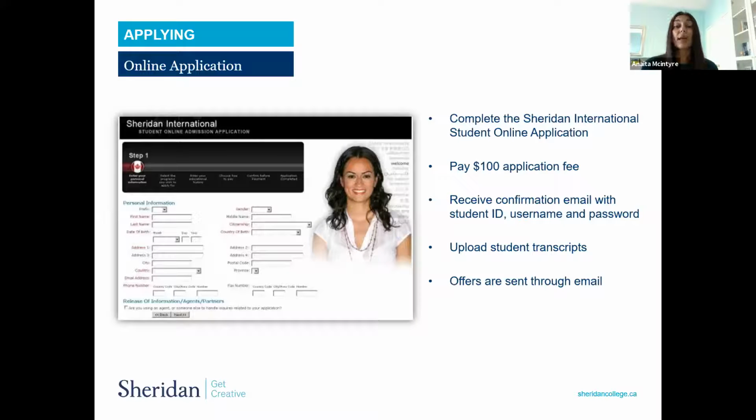As for applying, for those who are interested in beginning this September, we do encourage you to apply as soon as possible. Some of our programs are already closed for this September, and our January 2022 applications are open now as well.